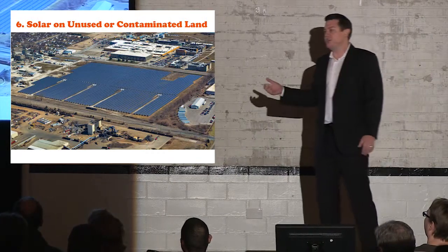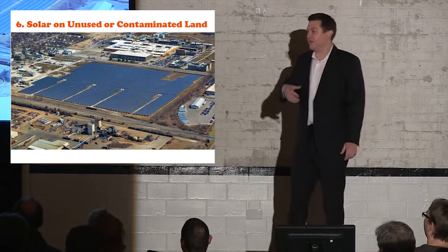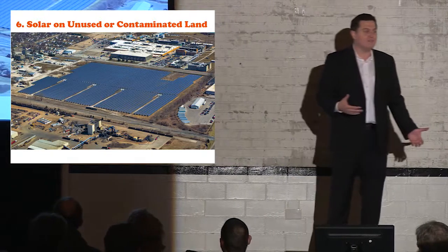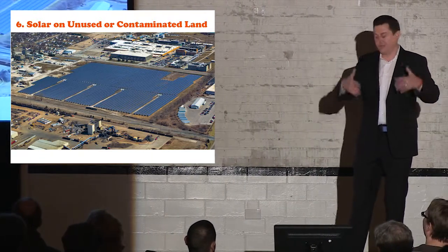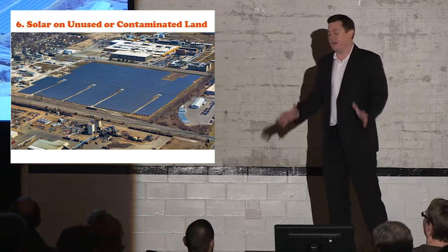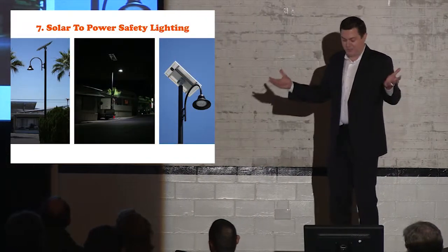Number 6, we could use some of the unused land in our area or contaminated land. We have a lot of landfills. You could put solar in these areas and create a lot of energy. You could create this electricity in areas where they're basically doing nothing.